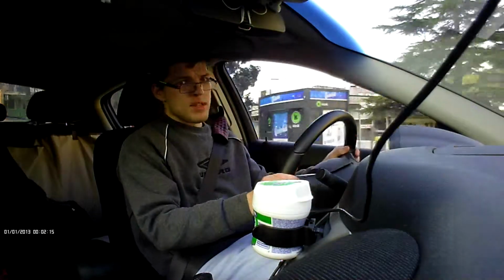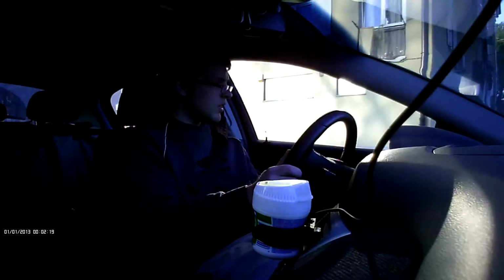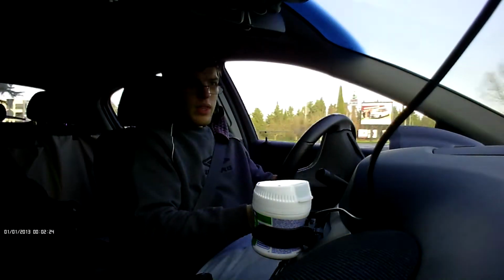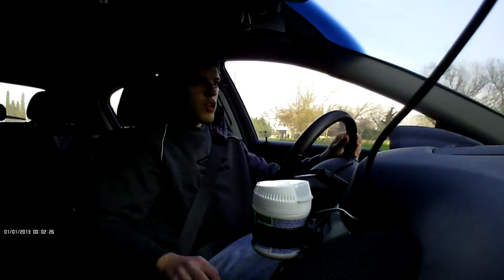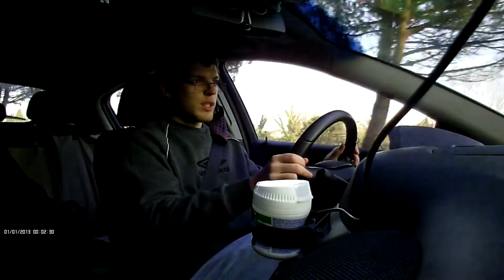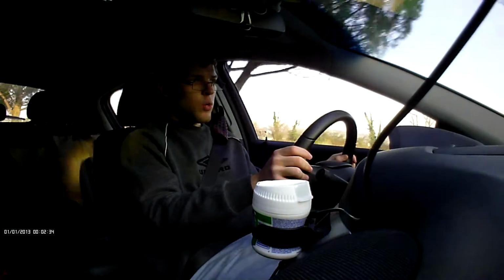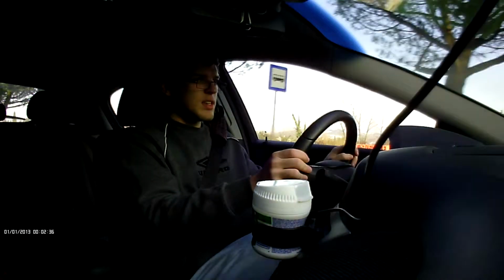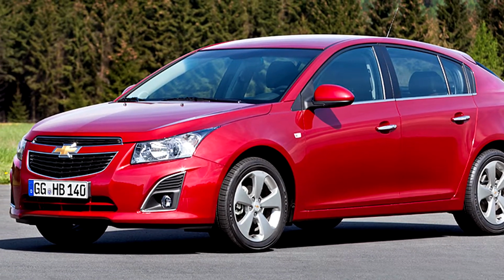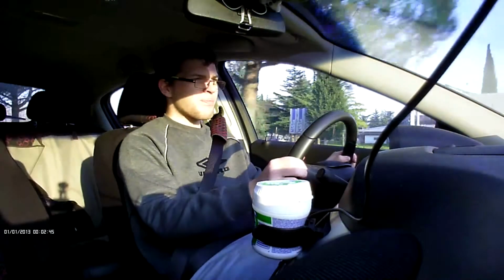Now, will we miss them? That is the real question. To figure it out, I am in a Chevrolet Cruze, one of the most popular cars currently on sale, at least in Europe. Essentially, this is a redesigned Opel Astra, or Vauxhall Astra if you're from the UK, and that is a good starting point.